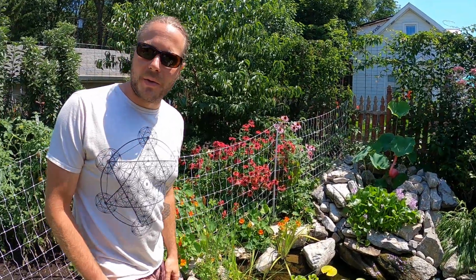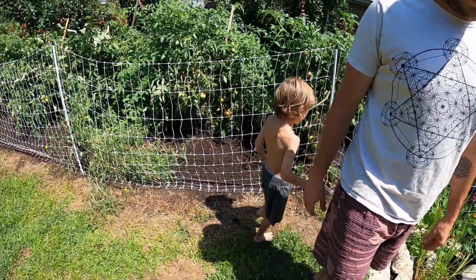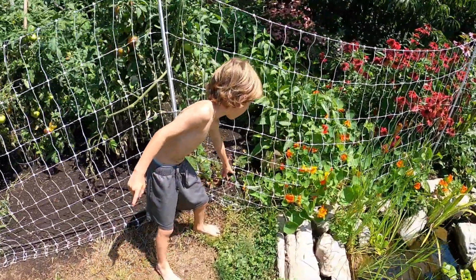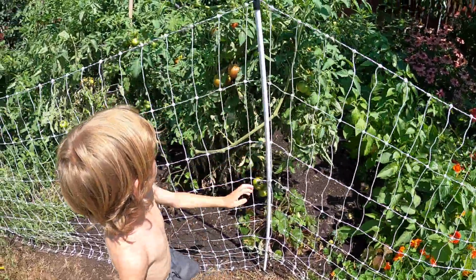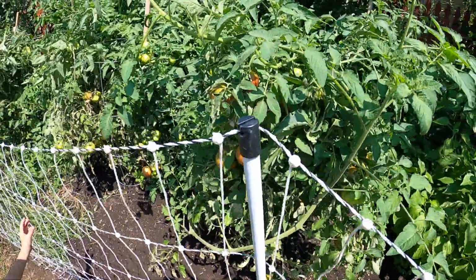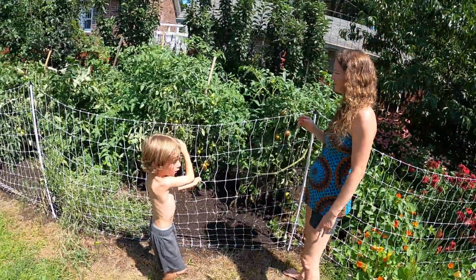But we don't really hang out here. Wait, Mom, I got a good one. And you can see here, just like a regular flower, one is starting to bloom. This one's really tiny. And we have giant tomatoes. Nobody could see any privacy over here.